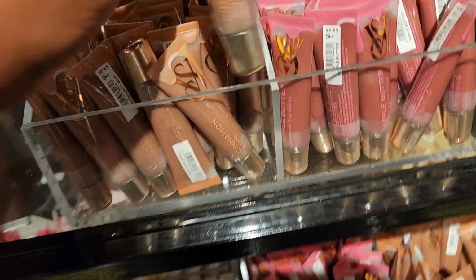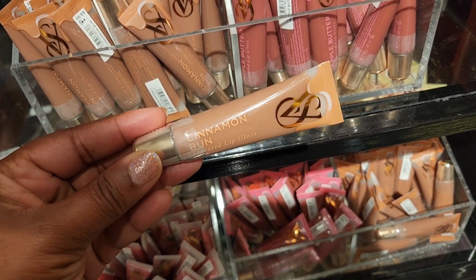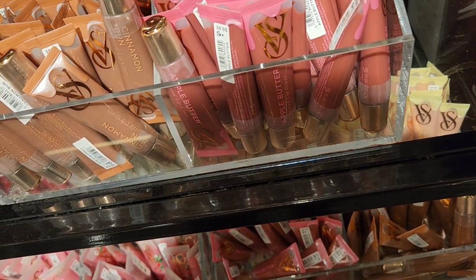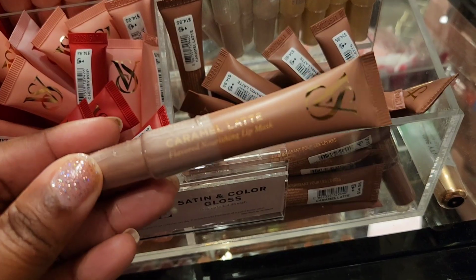Now to the lip glosses. I showed you guys this in a short. This is their fall scents like cinnamon bun and apple butter. I'm sure these smell amazing. They also have glazed donut, and I found a lip mask. This is in caramel latte.